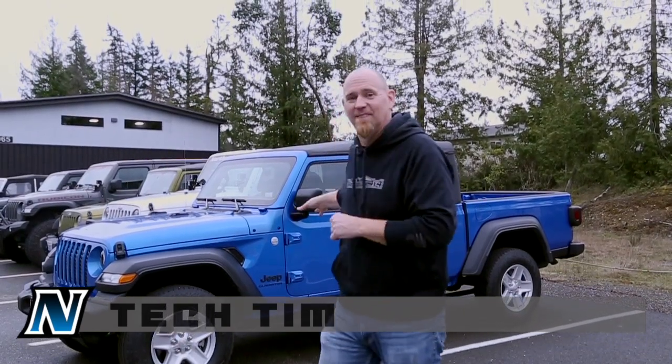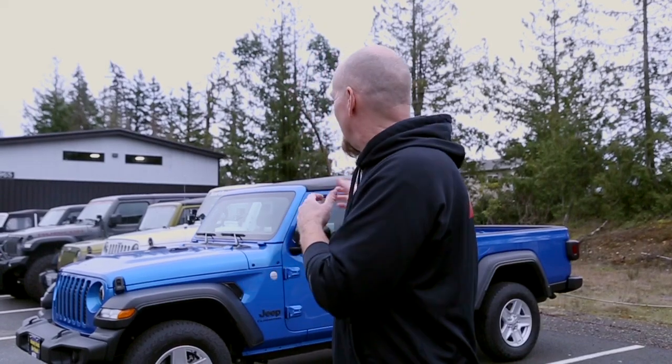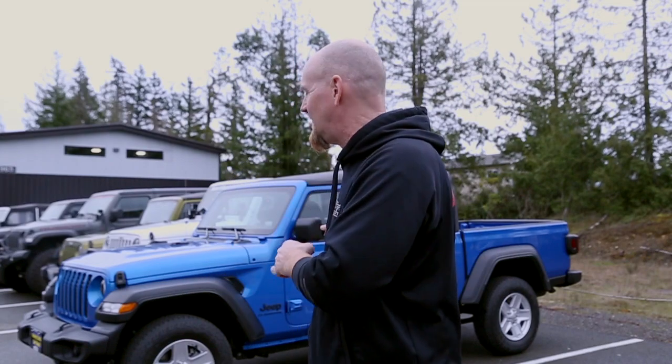Check that out. A 2020 Hydro Blue Gladiator. And it just joined the fleet of Jeeps here at Northridge 4x4. And in true Northridge fashion, we're gonna build it up, with a ton of cool parts from incredible manufacturers. This build-up's gonna take place over the next couple months. We will be videoing it all so you can see how we build this up.